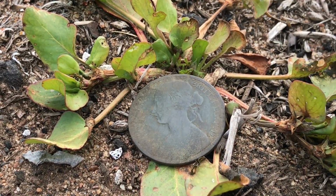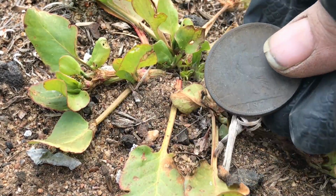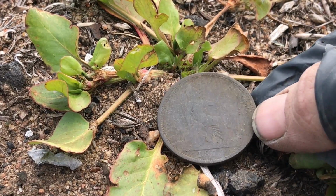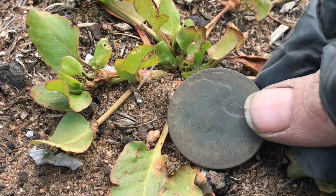I just cracked my oldest ever coin. This is officially the oldest coin I've ever found. It's an 1873 penny, Queen Victoria. I think that'll clean up quite nicely. It's not in too bad condition.